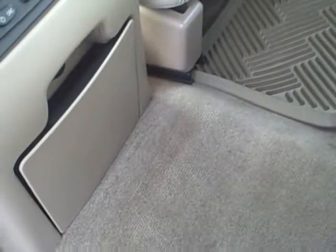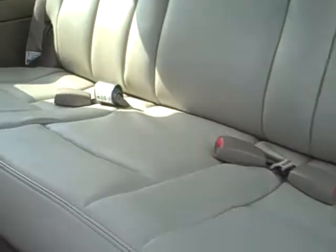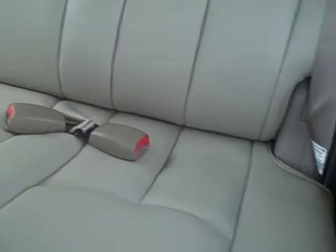I can poke up here to the headliner and see that nothing got thrown up there. It was never brought up, but it's very obvious that this was not a smoker vehicle either. I mean, there's no odor in here whatsoever, whether it's smoke or pets or anything else of that nature. See up here. Fold the seat down so you can see the back here, the third row.